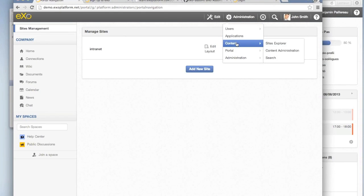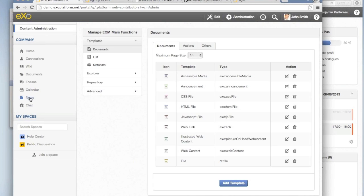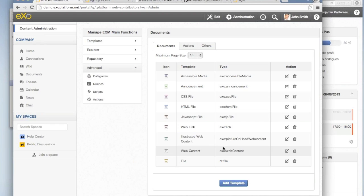Of course, there's the content administration, and from there you can manage the templates. So if you want to create a new news page, new type of contents, you can manage everything from the content administration, like managing new document types, list, managing the metadata, the organization, the views of the Content Explorer, this application, like the document management. You can even create new node types, manage the logs, and some advanced features like managing the categories, queries, etc. There's a lot of things available in the content administration.